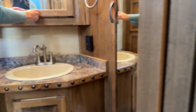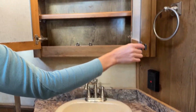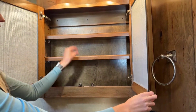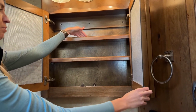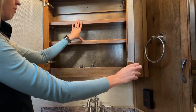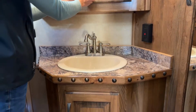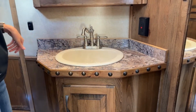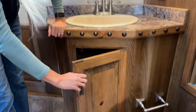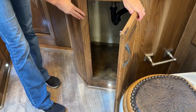And then behind your medicine cabinet, your bathroom vanity, additional storage here as well. And this shelving will have the lip on it, so things will set down behind that and stay put. These 2 shelves right here are adjustable as well. Bathroom sink down below, great size sink, still get some good countertop space with your outlet right there. And then at the bottom, additional storage, toilet paper, paper towels, cleaning items right here.